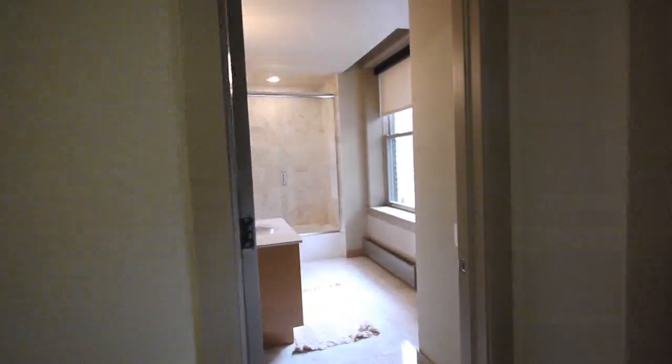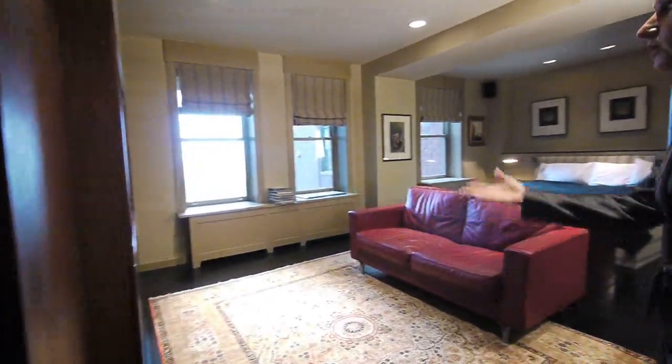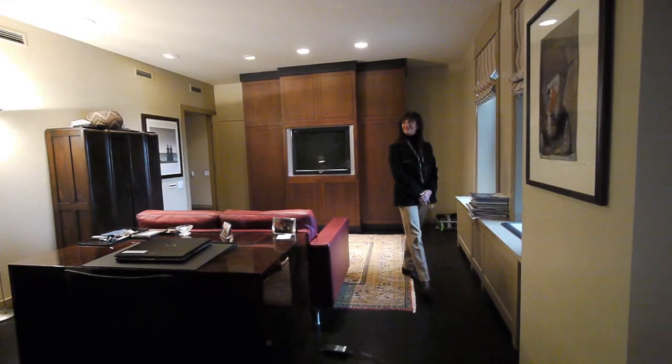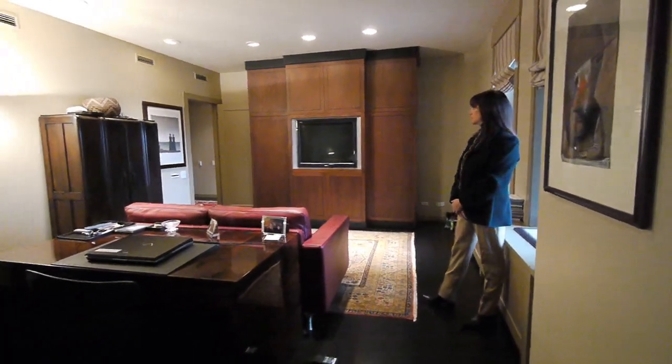Now the master has a lot of privacy, and the room is really spectacular. Probably one of the largest master bedrooms you'll see, and also with these wonderful views again. He's got some gorgeous built-ins. Wonderful space, Joanne. Yeah, you don't see master suites that are this nicely done too often.